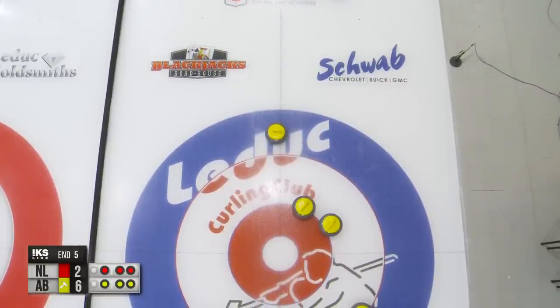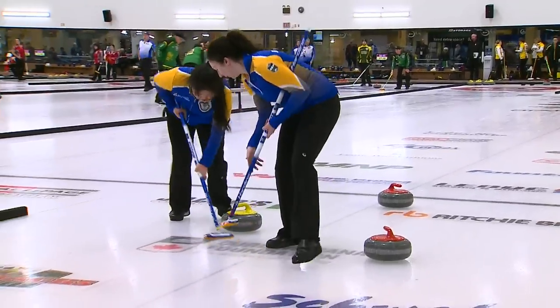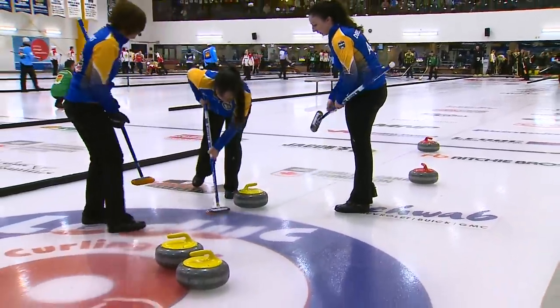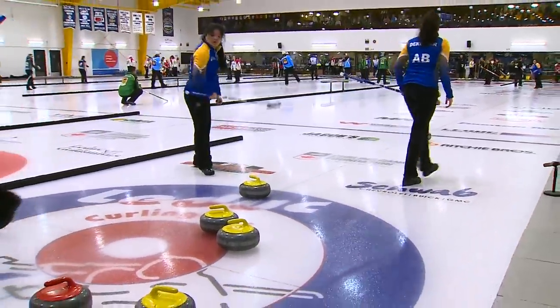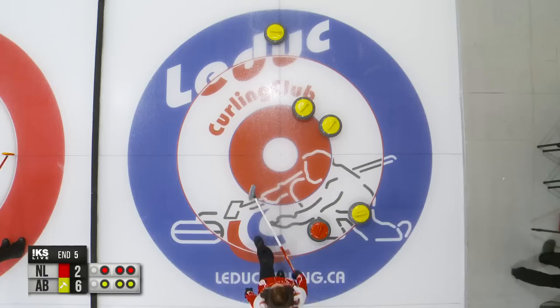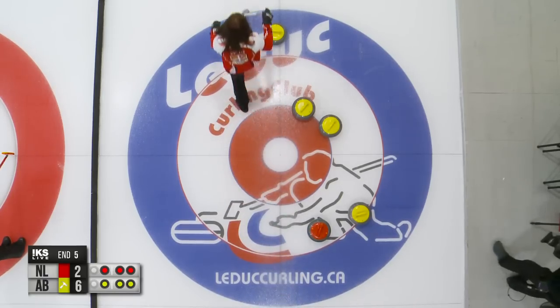Been really impressed by the communication between all these teams this week, and they've done a great job of ensuring good weight calling and good line calling, and they've all been really vocal with each other, which has been just really excellent for their results. Gives you a lot more control over your shots if everyone's talking. Absolutely. It's really important to have that team communication.